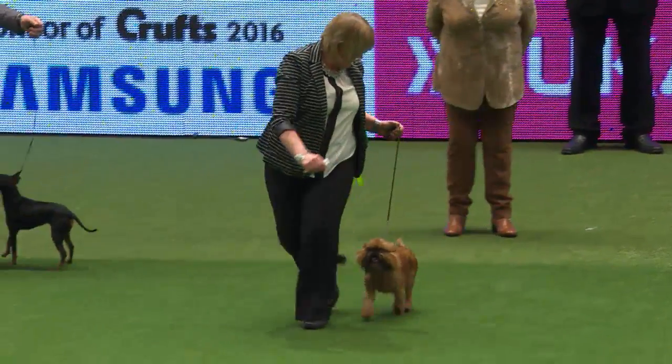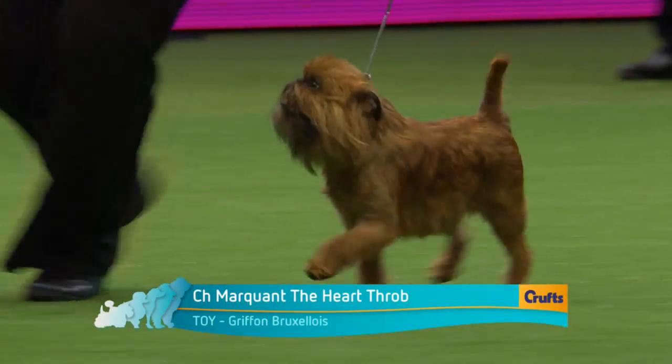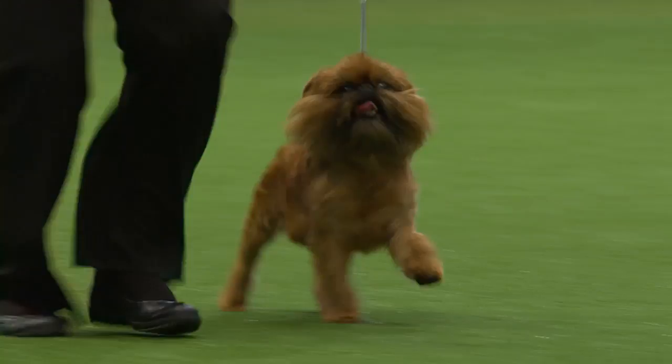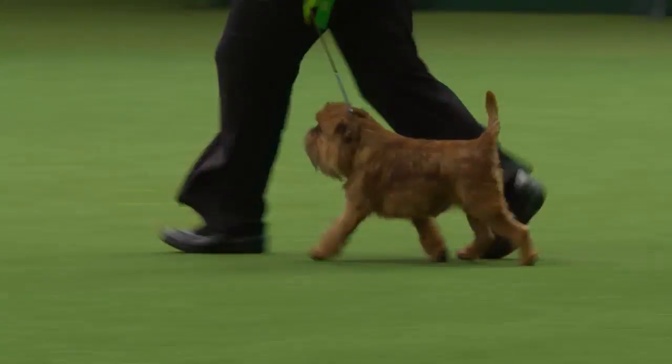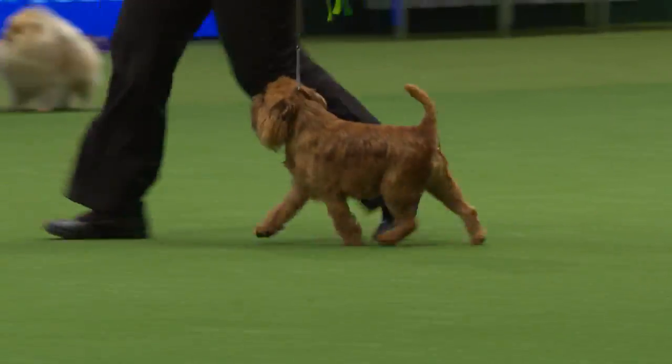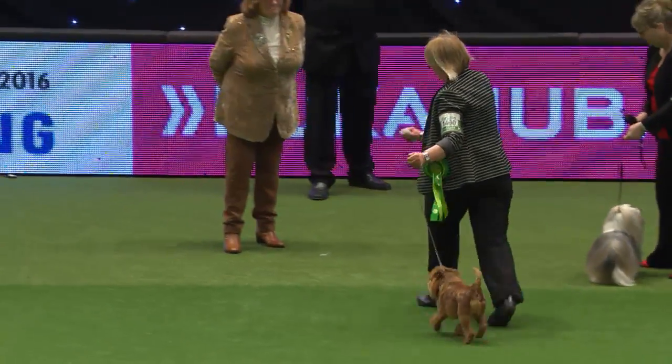And the next dog to go is the Griffon Bruxellois. Love this Griffon Bruxellois. Chunky substance coming from a very successful kennel, the Marquant kennel from Wales. Full of attitude and showing really well this evening. A rock hard top line and good tail set.